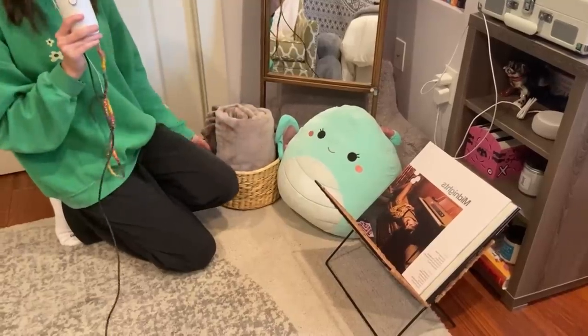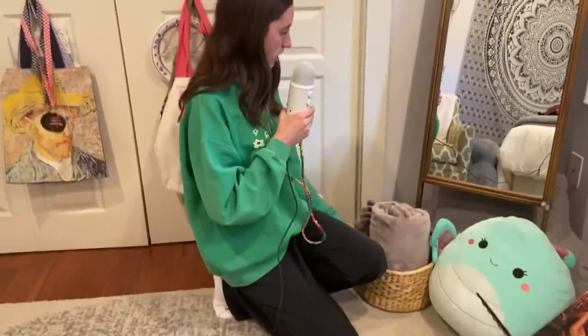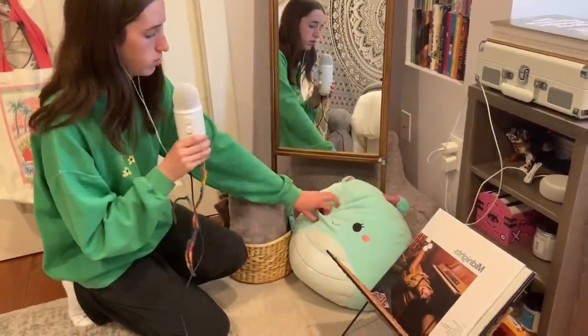This one is from Columbia. They have the softest blankets. And I have a basket. And then I have an arm pillow back here. And then I have a squishmallow.